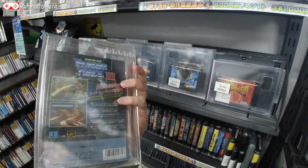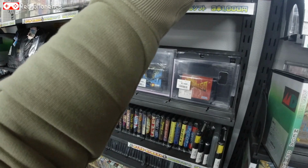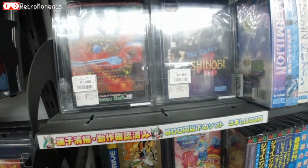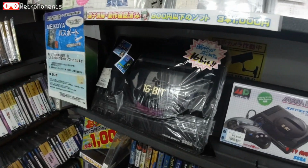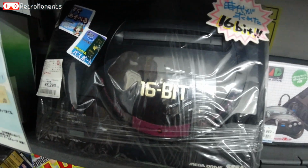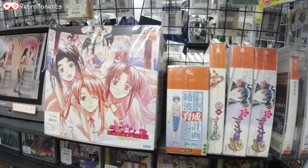And we got Thunder Force 3. One of my personal favorite shooters is actually Thunder Force 4, or Lightning Force as it's called in the US. And here we also have a Mega Drive console for 62 bucks. But yeah, that's it for Mega Drive. So let's go to the next shelf here.